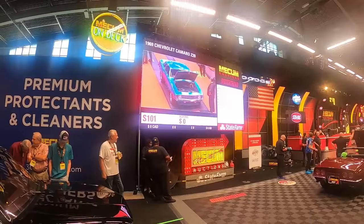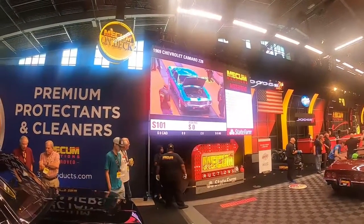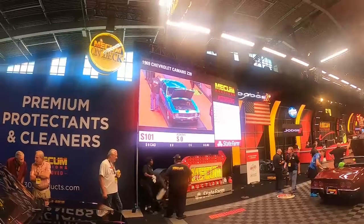Ladies and gentlemen, a 69 Camaro Z28, matching numbers 302, got a 4-speed, deluxe interior, protecto plate.